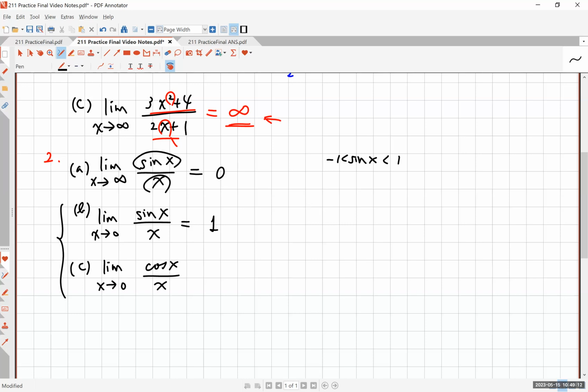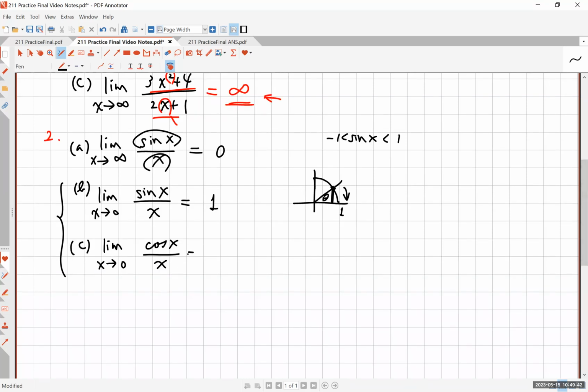Basically, what this is saying is that the sine of an angle theta is the y coordinate of this point. As theta approaches 0, the y coordinate and theta approach 0 at about the same time. And that's because we are using radian mode. And so the answer is 1. For that one, it's probably better if you just know the answer, but you may want to review the proof of why this limit is 1.